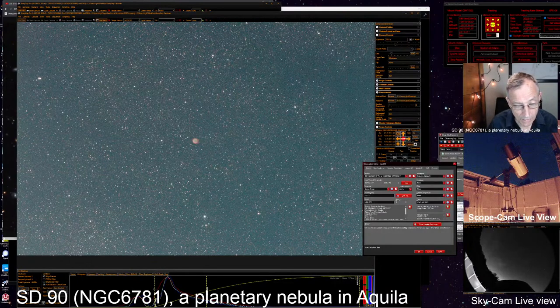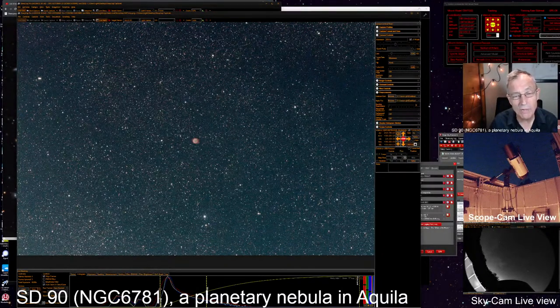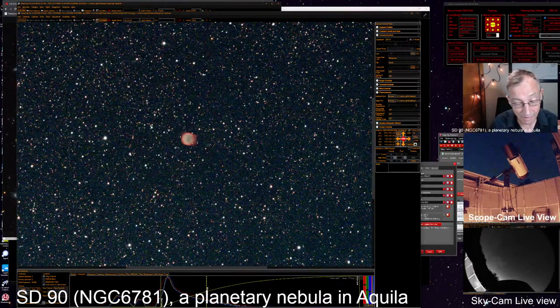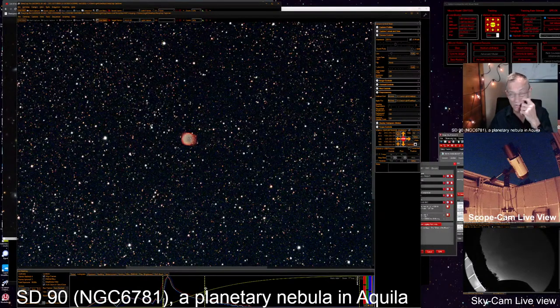Okay, let's pull our blacks over until that sky. Look at all those stars, my goodness. Is that not amazing or what? Hey, this is a nice planetary nebula, gang. Take a look, we're already seeing reds. At 80 seconds, we're already seeing the reds, which would be your hydrogens.